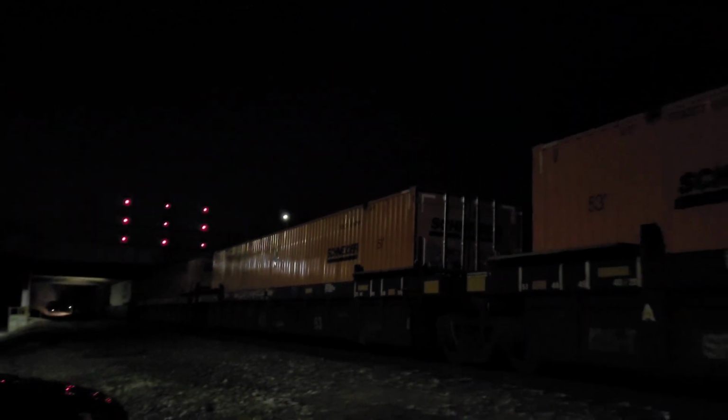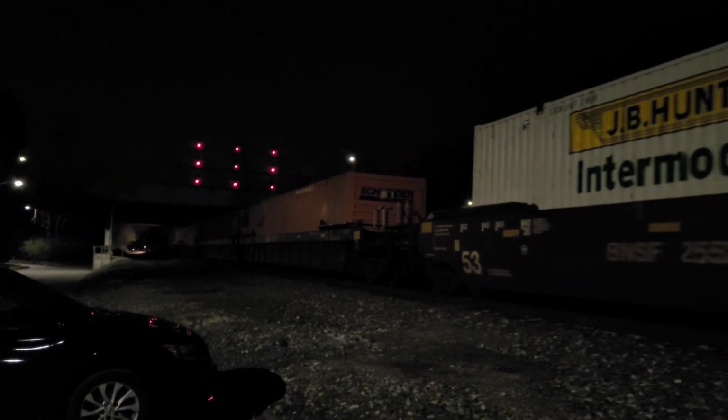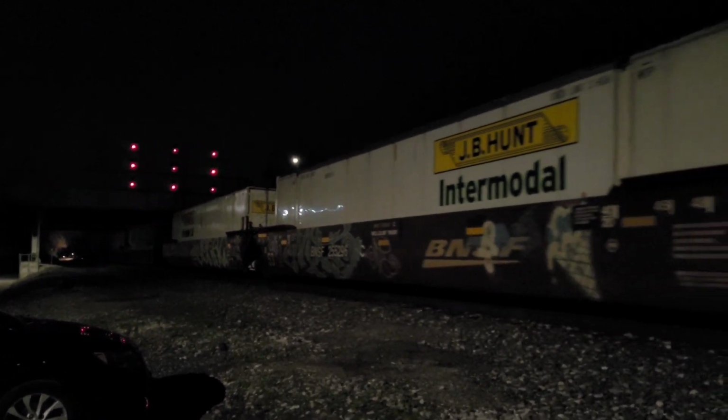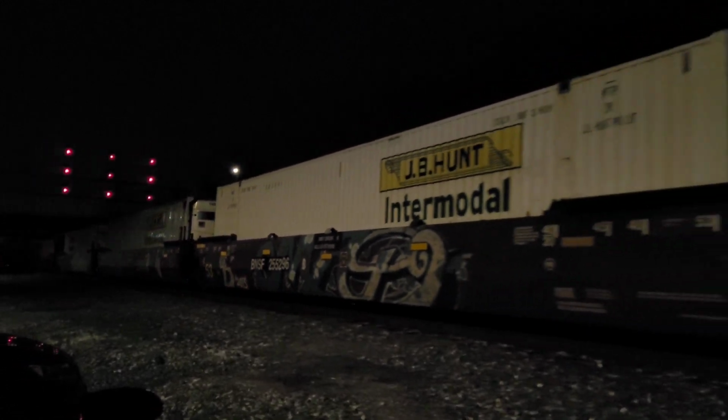So as I was saying with Q138, typically it takes the Met to the Cap sub and drops off Otterax. I'm not sure where it picks up the Otterax. I think it's in Hancock, which is on the Cumberland subdivision, a little bit west of Cherry Run. I'm not sure exactly if that's true or not, but I think it is. And then it drops the Otterax off in Jessup.